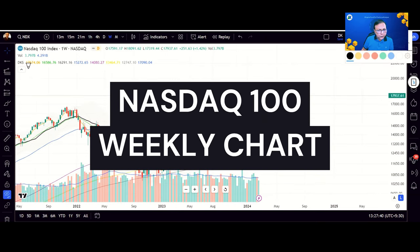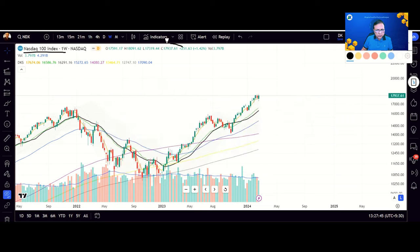Now we are referring to the price chart of NASDAQ 100 index in weekly time frame. This index closed in the last week at 17,937.61, and thereby it was bullish by 1.42% on a week-to-week basis. Now look at the candlestick pattern. It is also a bullish engulfing kind of candlestick pattern in the last week. Now the trend is so strong that for past several weeks the price has not even tested the EMA 21 or volume weighted average 21 period.